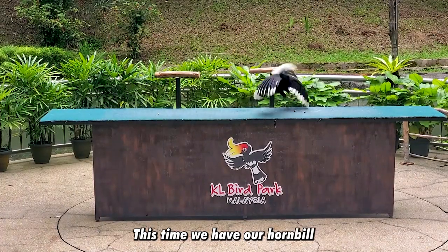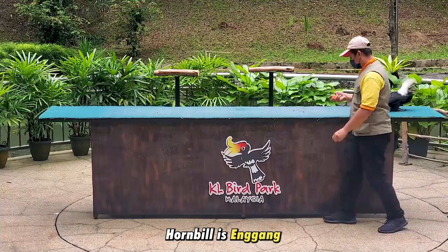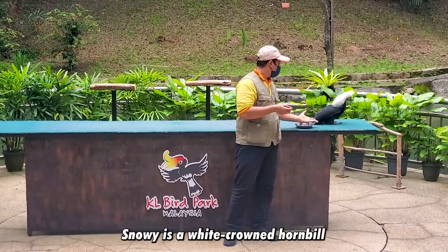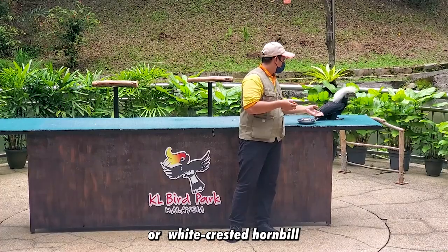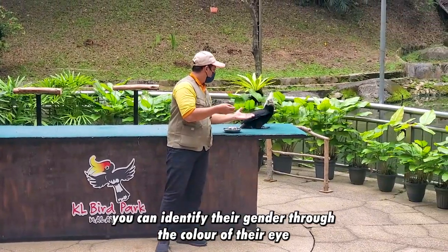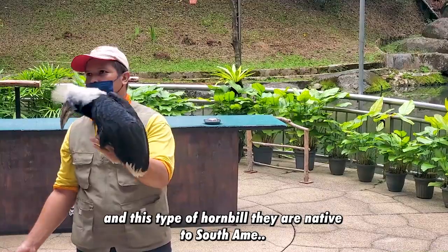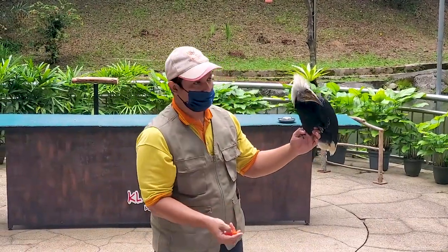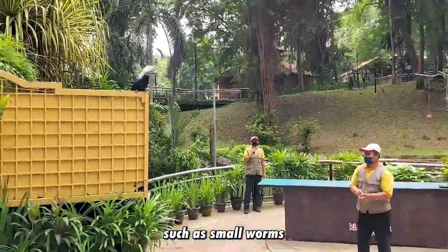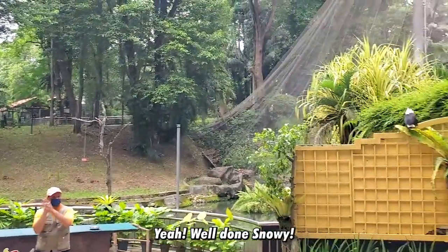Alright, this time we have our hornbill. In Bahasa Melayu, we call it burung enggang. Enggang, hornbill. Okay, and our trainer, Mr. Alif. So, a little info about Snowy. This is Snowy. Snowy is a white crowned hornbill or white crested hornbill, and she's a female hornbill, okay? You can identify their gender through the color of their eyes. Males have red eyes and females have white eyes. Okay? This type of hornbill is native to Southeast Asia, including Thailand and Malaysia, and besides fruit, they also eat meat, such as small rodents, small rats, sparrows, and also reptiles. Yeah, well done, Snowy! Good job!